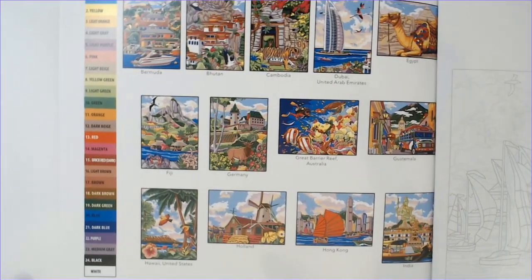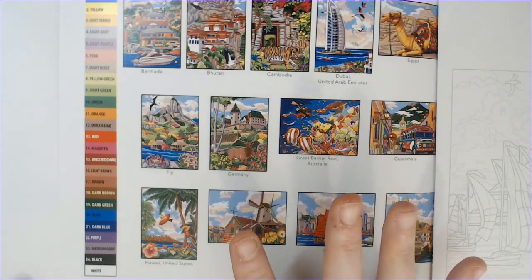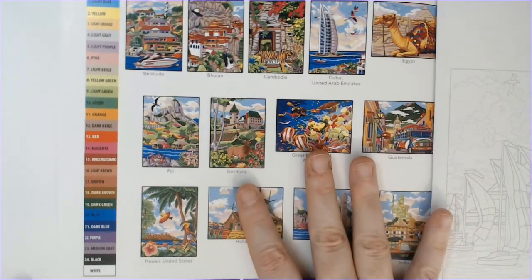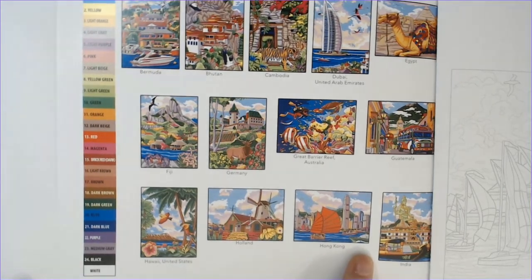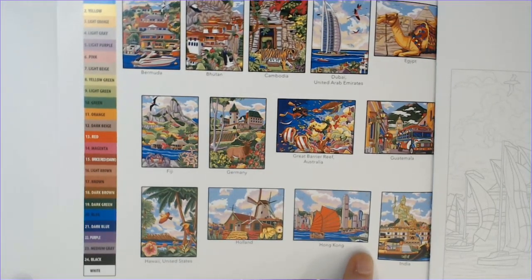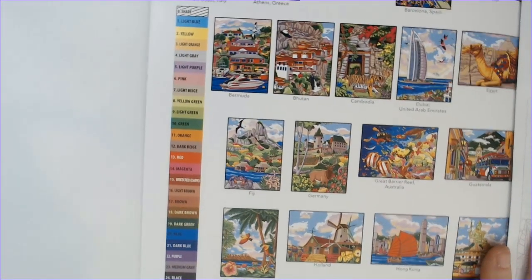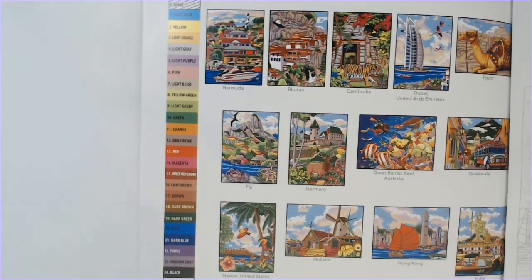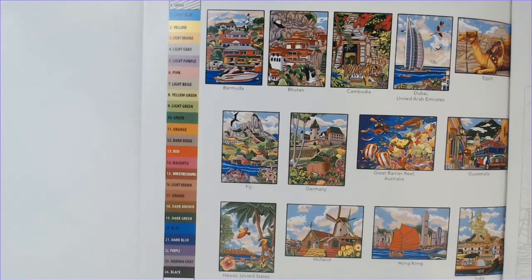As is typical with Creative Haven color by number books, instead of a colored version of one of the images on the cover, you get little thumbnails, which is handy because sometimes numbers get left off, and it's really nice to have this as a reference if you are not sure what kind of color to use. There's a legend on this side, and whoo boy, this thing got small. What the heck? I just noticed that in my like millionth attempt at this video.